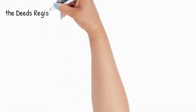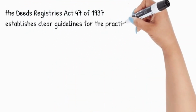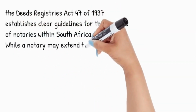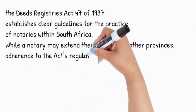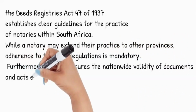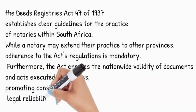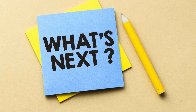The Deeds Registries Act 47 of 1937 establishes clear guidelines for the practice of notaries within South Africa. While a notary may extend their practice to other provinces, adherence to the Act's regulations is mandatory. Furthermore, the Act ensures the nationwide validity of documents and acts executed by notaries, promoting consistency and legal reliability across the Republic of South Africa. So let's move on to the next question.